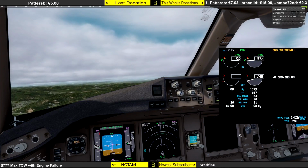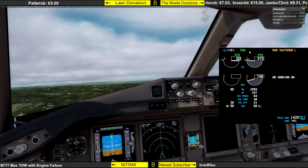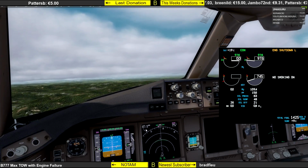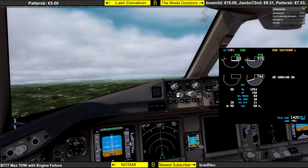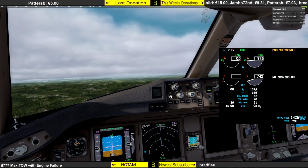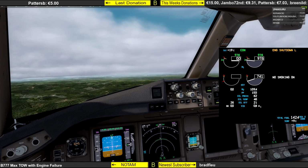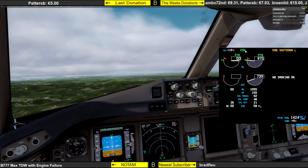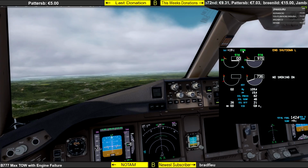Now you've seen that we're also reducing the thrust to maximum continuous thrust because we're only allowed to use TOGA power, the maximum power, for 10 minutes in case of engine out. And so now we've reduced from maximum power back to continuous power.